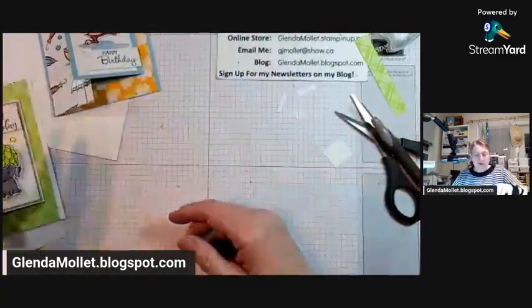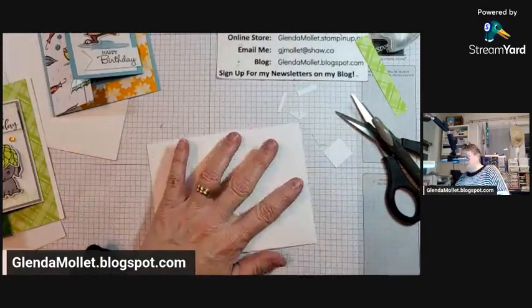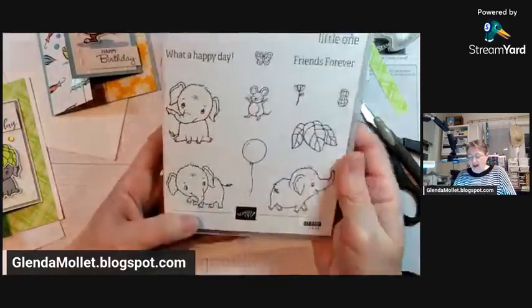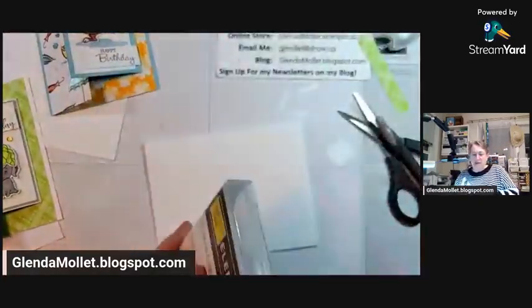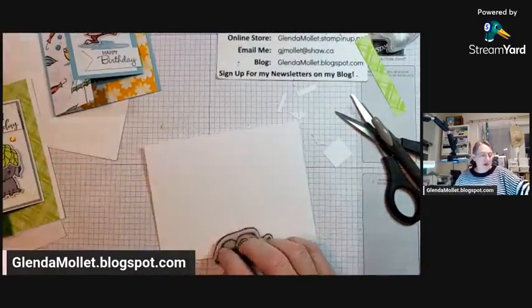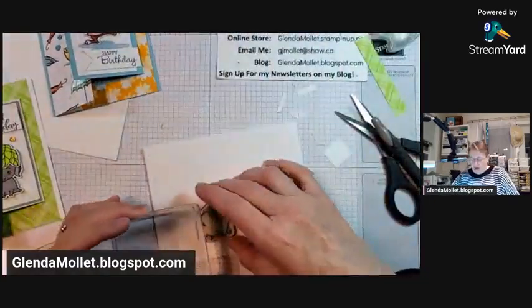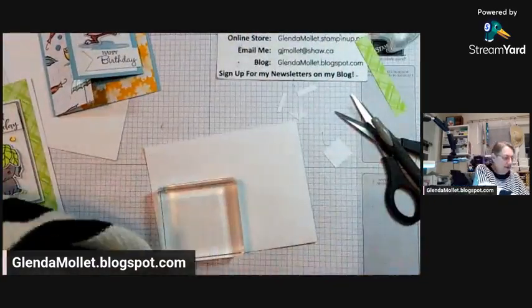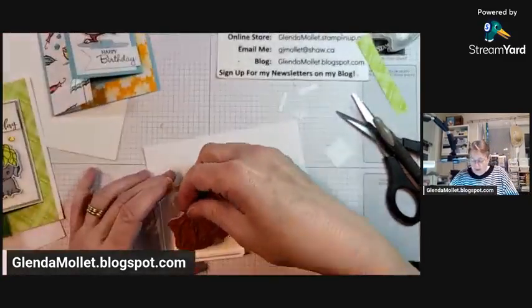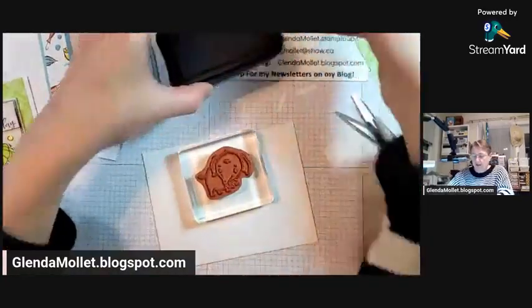Okay, have to stamp the envelope now. So on my envelope, what did I say? I didn't say anything on the envelope. All right, so I know. I'm going to put this guy and then put a mouse in behind him. Don't you think? That would be cute. Okay. Oh, that's the wrong one. I want the one he's looking behind.